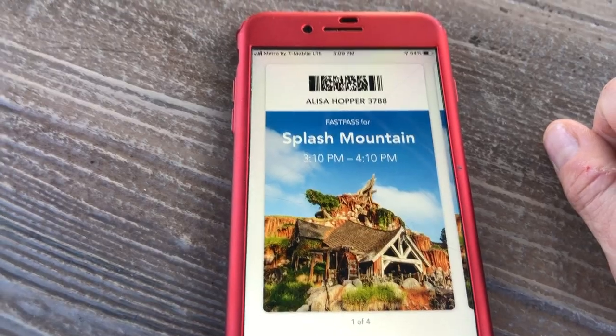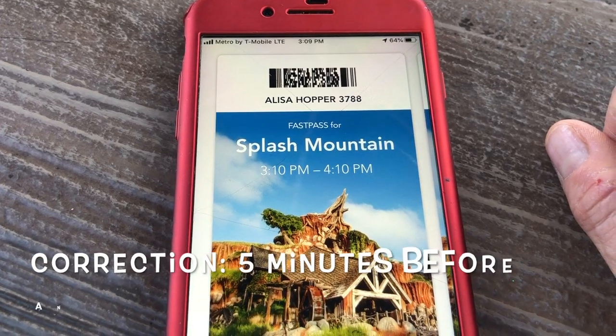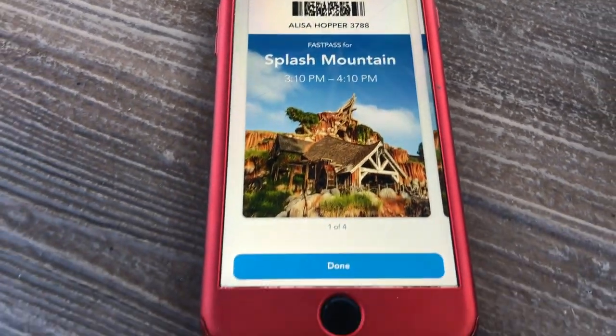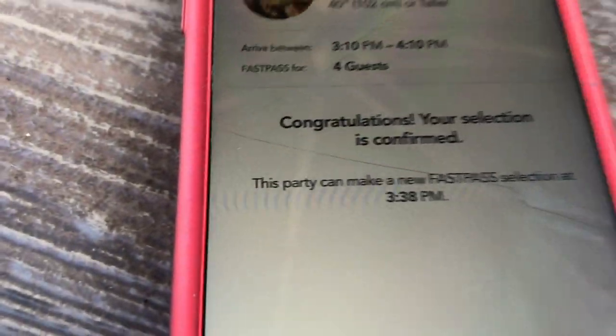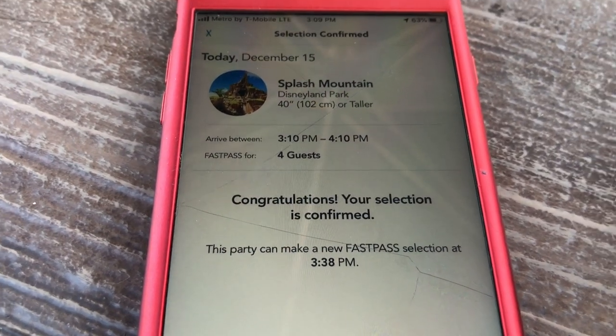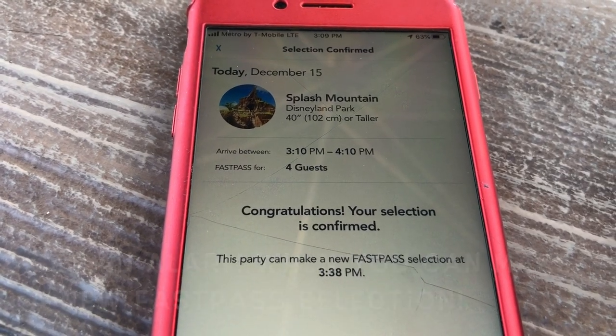And there it is. They'll also let you return 5 minutes before that time and 5 minutes after that time. So I can come anywhere from 3:05 to 4:15 p.m. So if I hit done, it'll tell me this party can make a new FastPass selection at 3:38. So I usually just set a timer or an alarm on my phone to let me know when I can make the next FastPass.